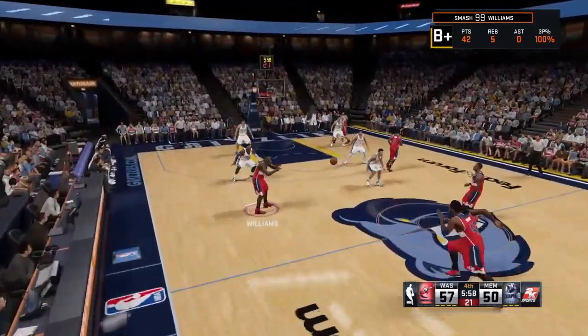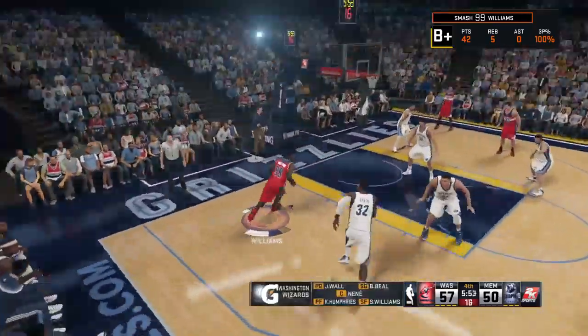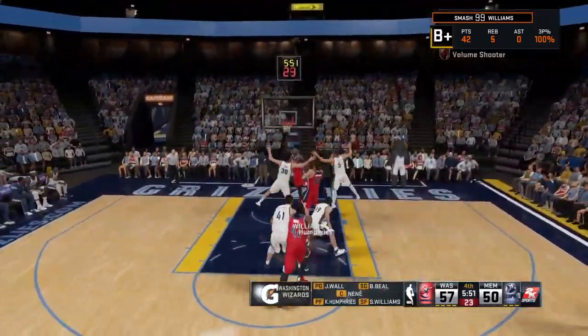Washington leading now by 7. Fourth quarter on the court for the Wizards. Wall and Beal together in the backcourt. Chris Humphries is out there with Williams. Then it's Nene.